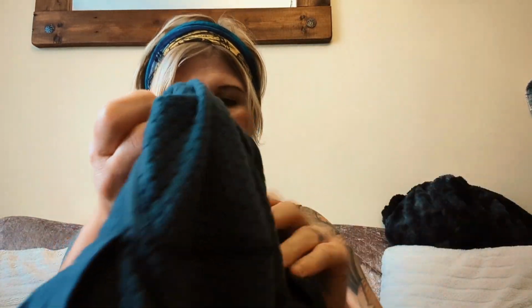So Craghoppers I would take pretty much all the time, and I do love Rab. We love Rab in this household. So I think this is the Nexus one, which is like a fleecy, I don't know if you can see, a fleecy material.